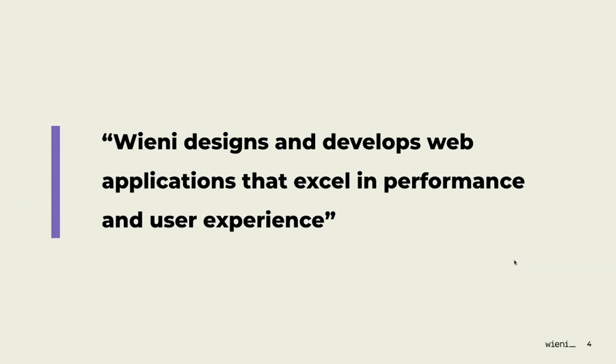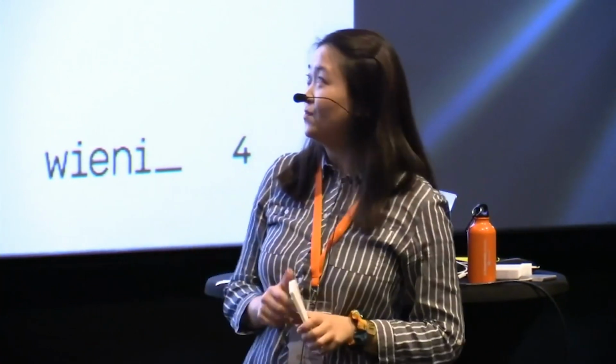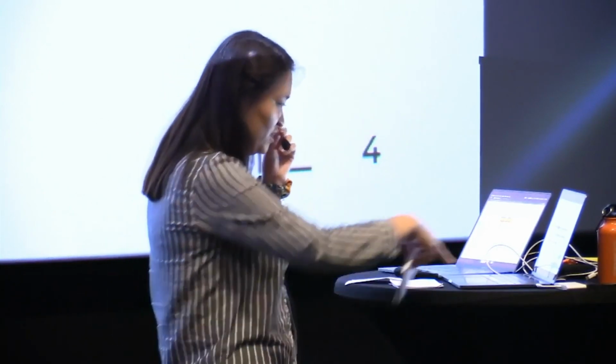Our tagline says, Weenie designs and develops web applications that excel in performance and user experience. And those two things we're really passionate about. So we're really down to crunching every byte of a JavaScript file so we can deliver that nirvana to a user, that great user experience that comes with snappy, performant websites. So we hope whatever we tell today will help you, but will help us as well in the future to make those snappy and cool performant websites with the latest React features.